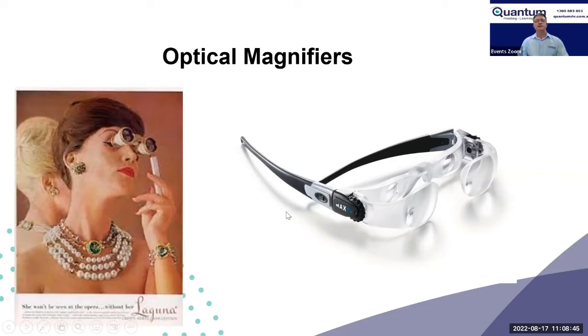So if you think about what I was saying about magnification and distance, it means that if you needed to sit at 2 meters, you could sit further away if you wore the Max TV glasses. And that might suit your living room. Maybe you're just not going to be able to shift the furniture around.